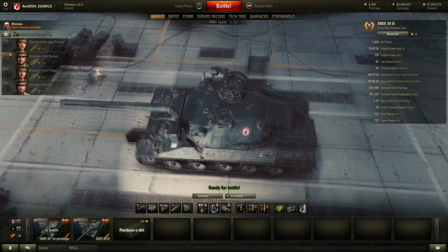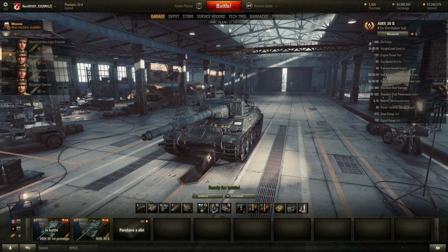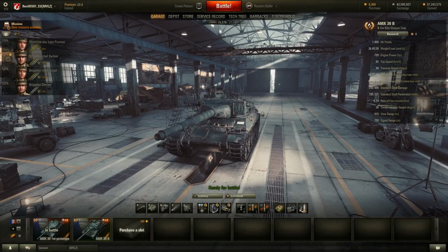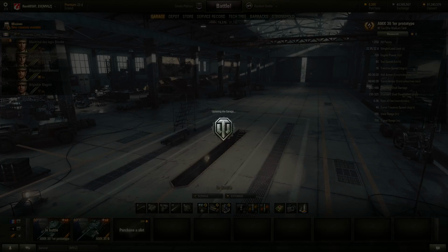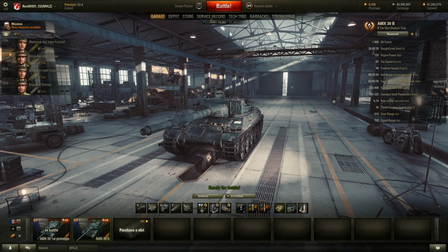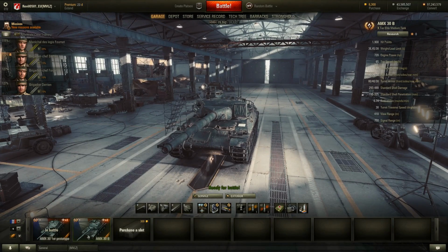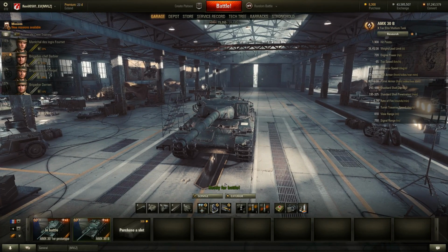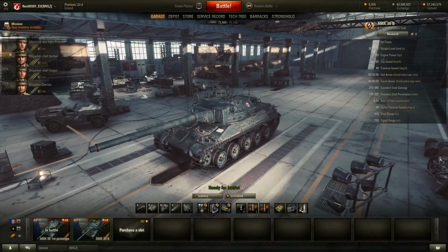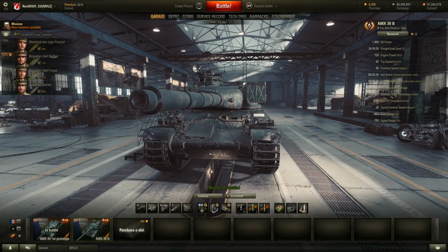It gets quite a low hit point count actually for a tier 10 medium, one equal to I think the Object 140, but this tank I believe is only 4 tons heavier than the 13 75, but it has the same engine power, meaning that its specific power is slightly worse at 19.75 horsepower per ton, but that does not limit it very much, as the soft stats of the 30B are a lot better.